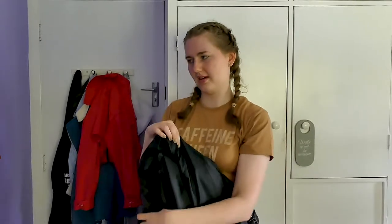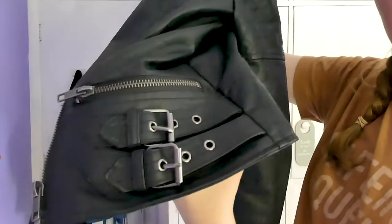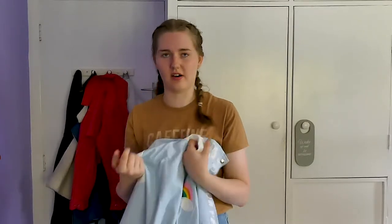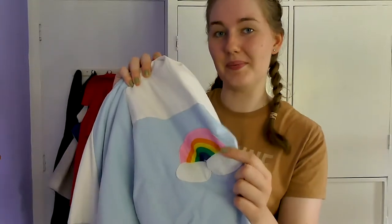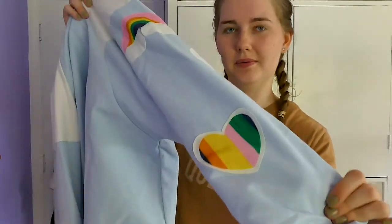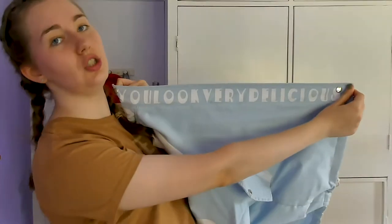And then we have my fake leather jacket because I'm not spending money on a real leather jacket. So we're gonna go with fakes. Whoa. Here goes punk. I think this is from AliExpress, and I'm pretty sure it's a knockoff. It's got a rainbow patch, and then a little smiley face, and then another rainbow in the heart. And then on the side it says loser. Because you can't get edgier than that. It says, you look very delicious.